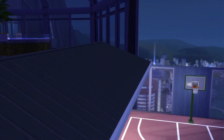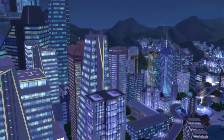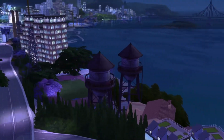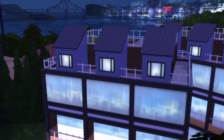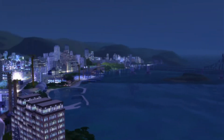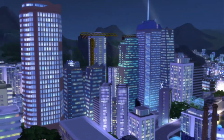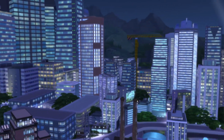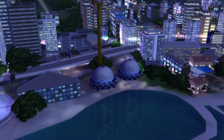So let's bounce on out first. The city does look really pretty at night. That's one thing for sure. Okay, and if you see these little houses right here, these you can actually find in live edit, or what else would be called debugged for your PC users. Anyways, they light up at night all by themselves, and if you shrink them down, they look kind of cool.